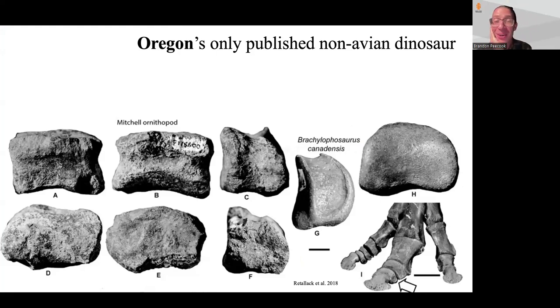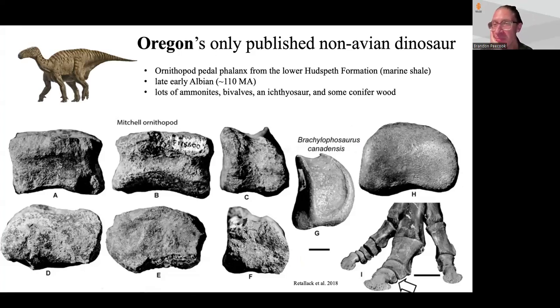So this paper came out in 2018. Greg Rotalik was the lead author on it, but there's several people on it. It's not the foot over on the right. It's none of the three things on the right. It's the six images on the left, which is just six views of one pedal phalanx, one toe bone of some hadrosaur dinosaur. And so some of you maybe have rock hounded in the Hudspeth. It's a marine shale unit. It's early Cretaceous. It's in the Albian.